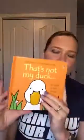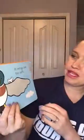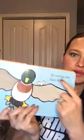So one of the things that I like to start out with are That's Not My books. These ones are super fun, and a lot of times we think of them as baby books because they're touchy-feely and they're board books. But if you look at the text, it repeats a lot. That's not my duck, its wings are too soft. That's not my duck, its feet are too bumpy.